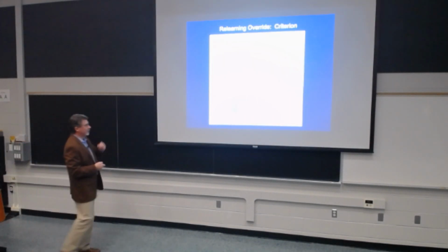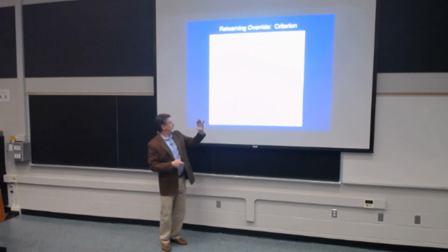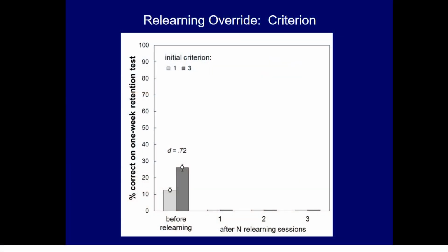With respect to relearning override, before any relearning, some of the items went until they got them correct 1 time, and some till they got it correct 3 times. And a week later, you see, this is an effect size d of 0.72, that they're performing better if they go to 3 times. Not so surprising. So if you are cramming the night before and that's all you're doing, maybe you should go a couple extra times, because you're going to get a little bit of a bang, especially the next day.